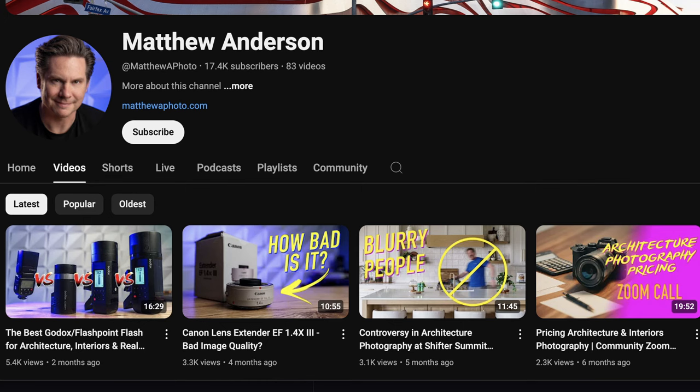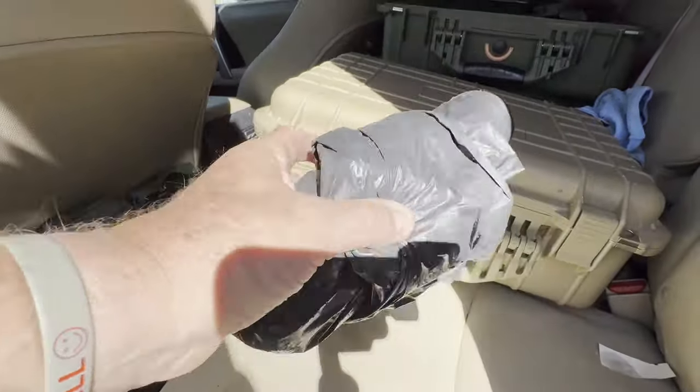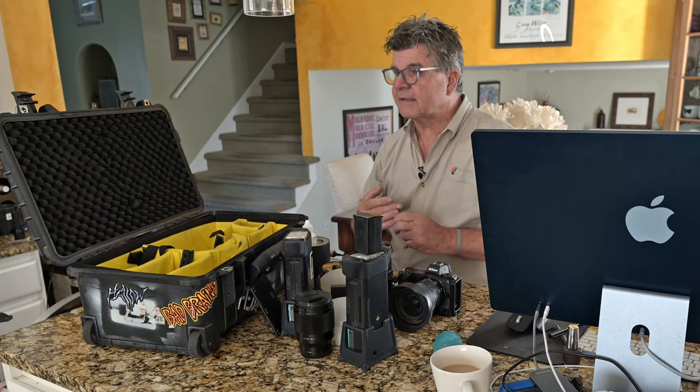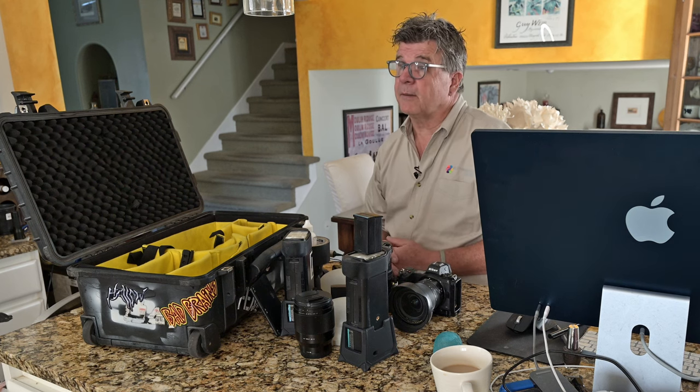Let's see, what else do I keep out there? A couple of Apple boxes. Garbage bags. Garbage bags are really good for taping up over windows to get rid of reflections or things like that. I think that's about it. So that's pretty much what I go out with every time I go out.